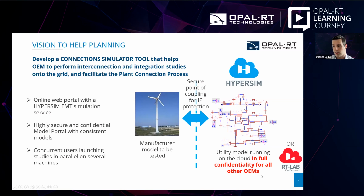So really the challenge is to protect their IP, to have that behind a wall that allows manufacturers to connect their models, project managers to come and connect their models to this main grid and test all kinds of tests that they need to do to make sure that the plant will be properly integrated in the grid and facilitate then the connection process. And that can be done using an online web portal with the HyperSim EMT simulation service that's highly secure and confidential for all manufacturer IPs. And that also allows concurrent users launching several studies in parallel on several machines. So that's another area of application where HyperSim or RT-LAB on demand could be used. It's the vision that we have to help planning.